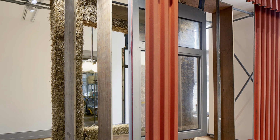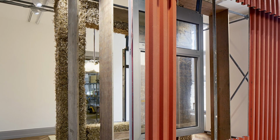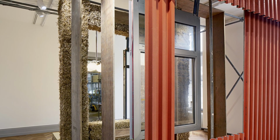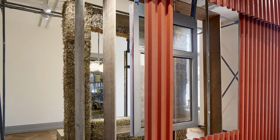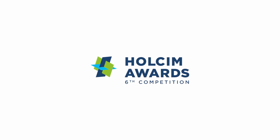When a required material was unavailable, the architects used new materials. They carefully selected natural materials like wood for structural framing, straw for insulation, and clay for interior finishes. The Holcim Foundation congratulates all winners and thanks them for their significant contributions to sustainable construction.